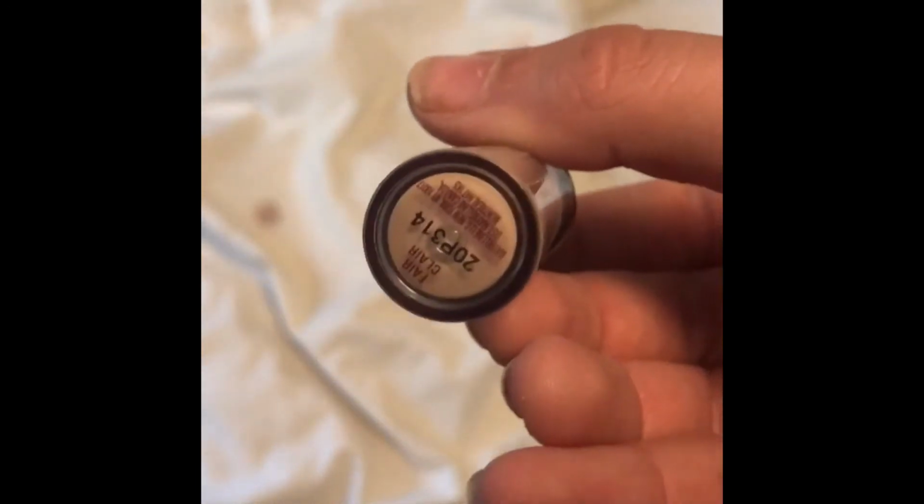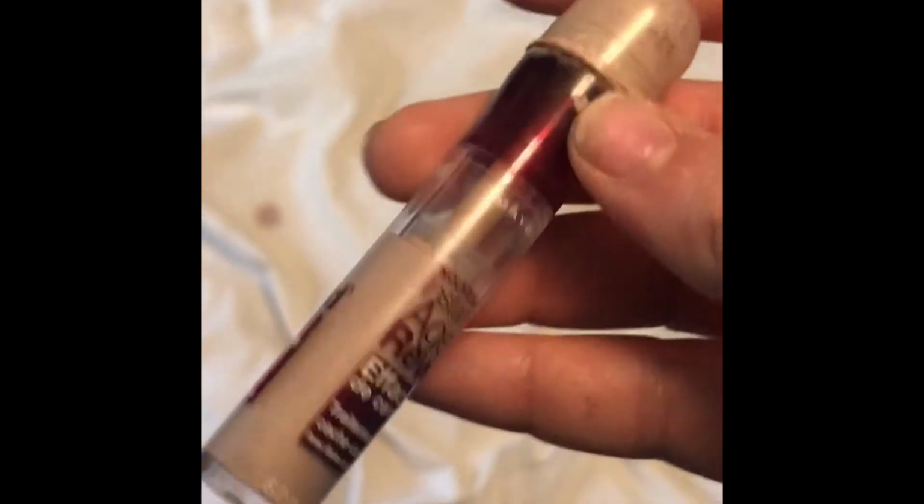Next, I'm going to be using the Age Rewind concealer from Maybelline in the shade Fair. I'm going to use this under my eyes, around my nose, on my cheeks, and a little bit on my forehead and Cupid's bow.